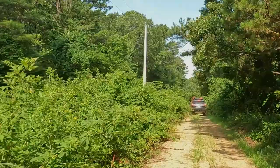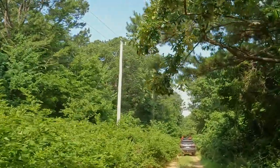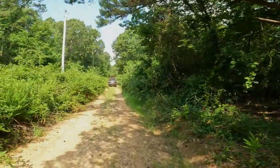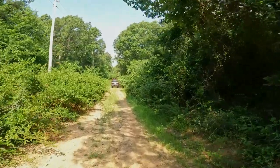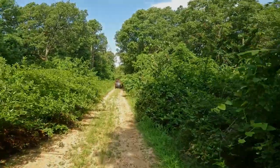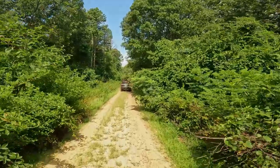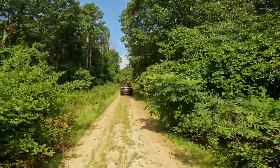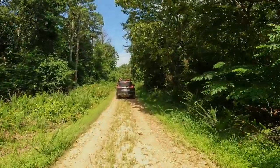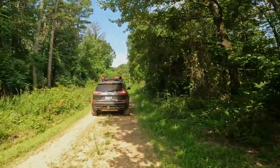Got some tight trails here. Might get a little bit of light pinstriping so far on this trail. Lots of berries. But I'm going to hop in and we're going to continue up this trail and see what else it has to offer.